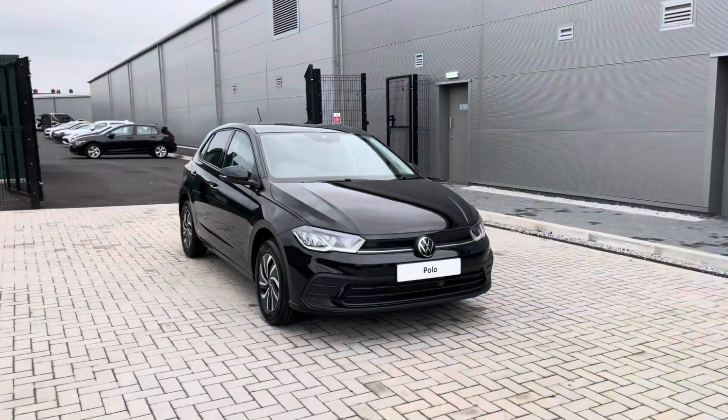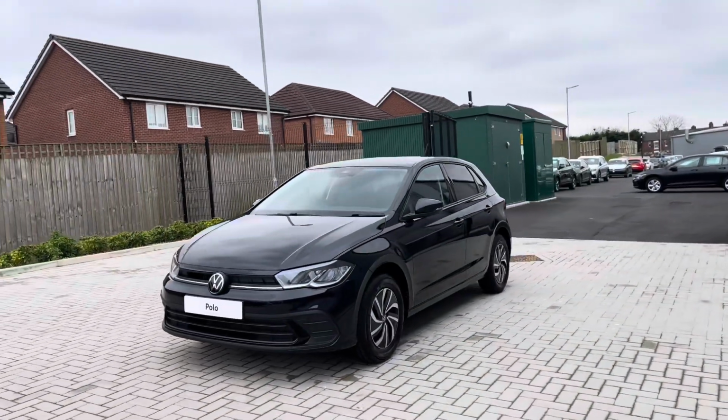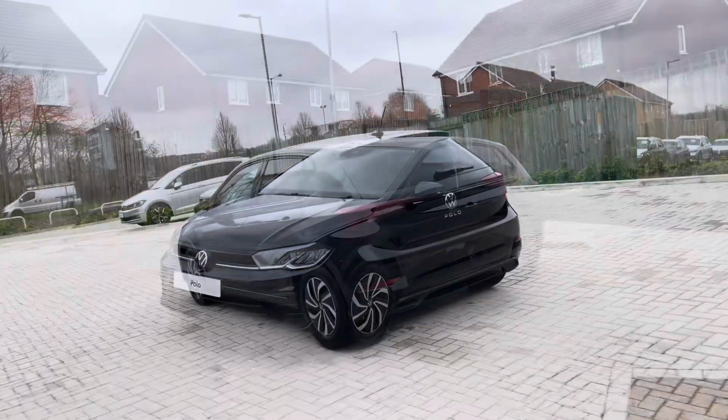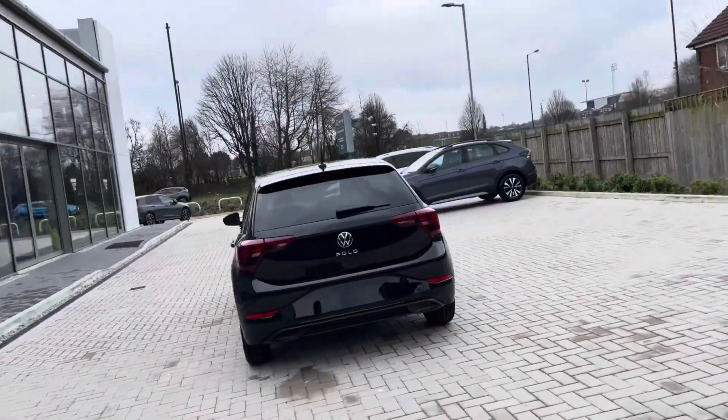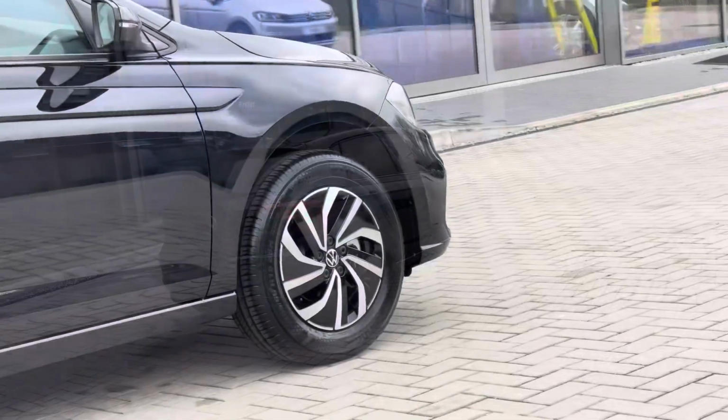Volkswagen vehicle. Polo Life 1.0 TSI 95PS comes available at Oldham Volkswagen in a stunning deep black pearl finish. This remarkable vehicle is currently available for you to purchase, and as you can see it's got some upgraded options like the rear tinted glass and the front parking sensors.